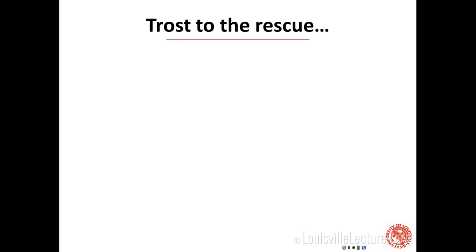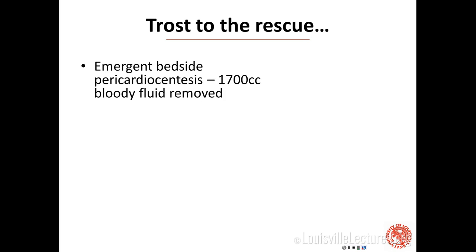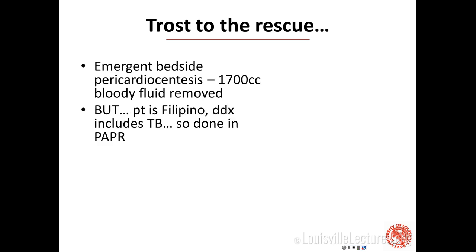So I call the interventional attending, Jeff Trost, and he comes on in and comes to the bedside. And he gets out 1,700 cc's of bloody fluid, like frankly bloody. How many cc's do you probably have in your pericardium right now? About, maybe 30 to 50, not very much. So this is obviously an enormous amount.